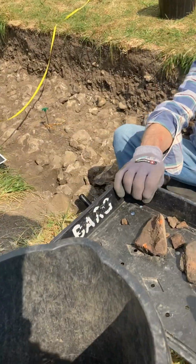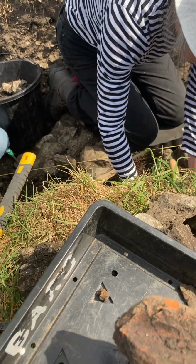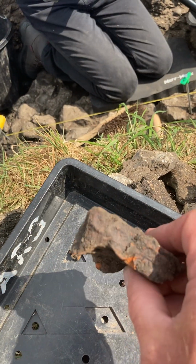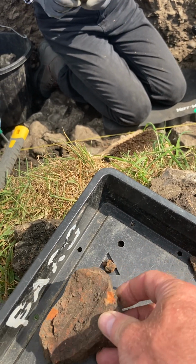Oh, crikey. So let's have a look what's turned up here. If I didn't know, is this a rim or is it our first tegular? I'm really not sure. If you look at it in profile, it could be a roof tile. It's certainly thick enough. That could be quite interesting. We'll have to take a closer look at that.